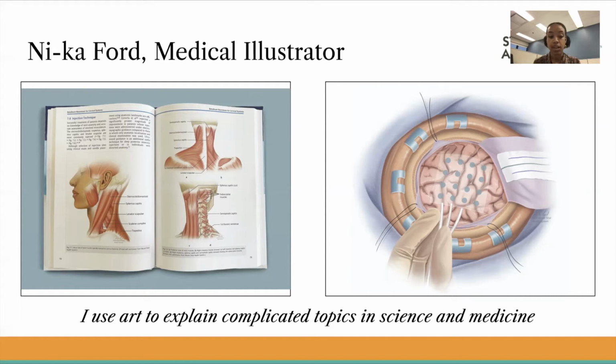And on the right-hand side, I did this illustration to show the electrode placement for the treatment of epilepsy. So this is a surgical illustration. And when they do this procedure, there are certain electrodes that they place on a specific area of the brain. And so that's what this illustration is showing.